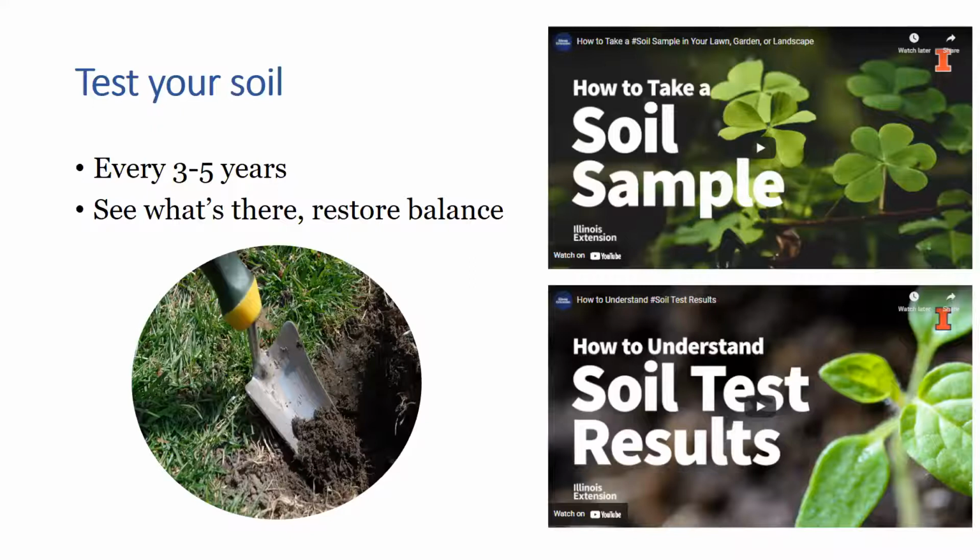I have pictures here of 2 different videos. The first is how to take a soil sample, and the second is how to understand your soil test results. And we have links for those we can share in the chat if you're interested.